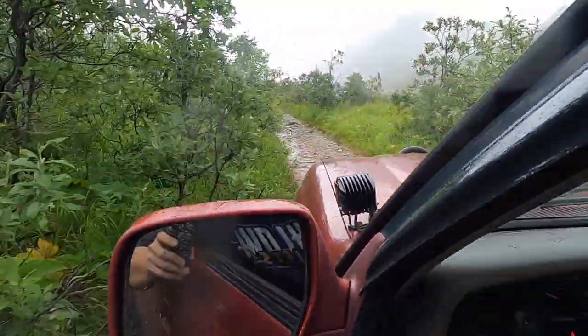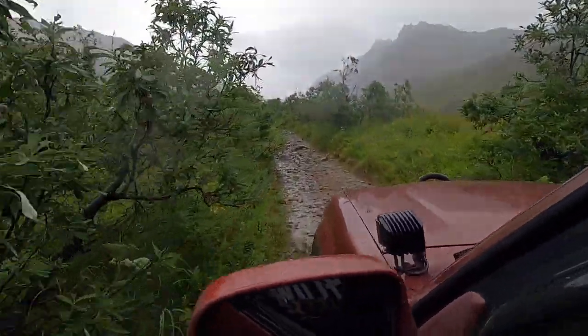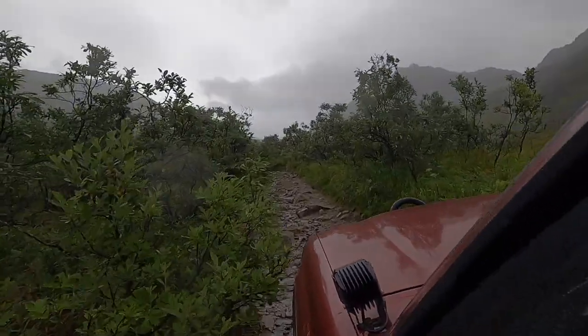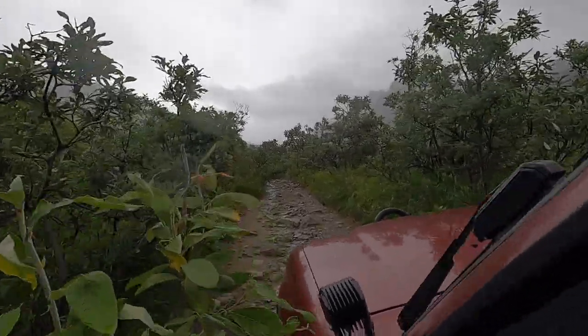Very, very low throttle, guys. Don't gas it. Let it crawl up. Slow crawl is your friend. Speed is your enemy.